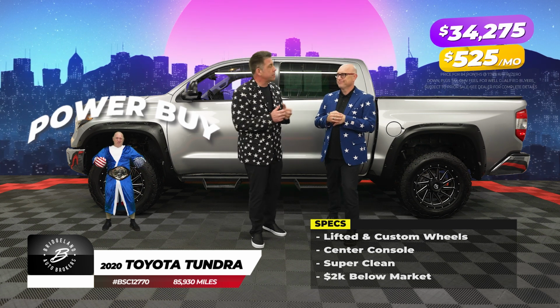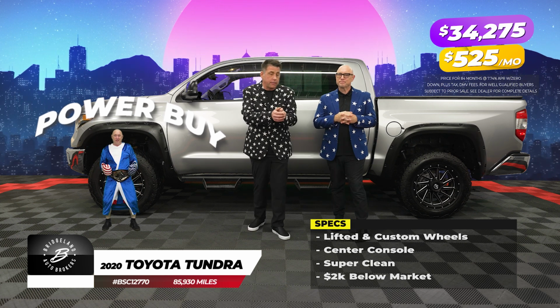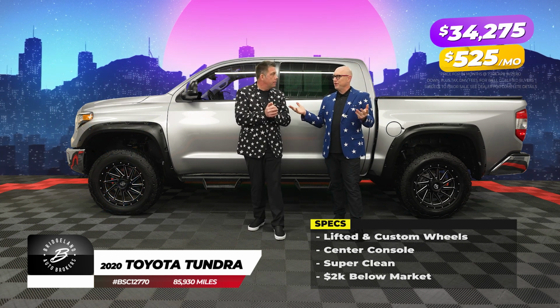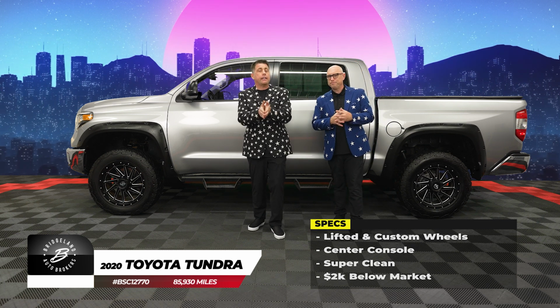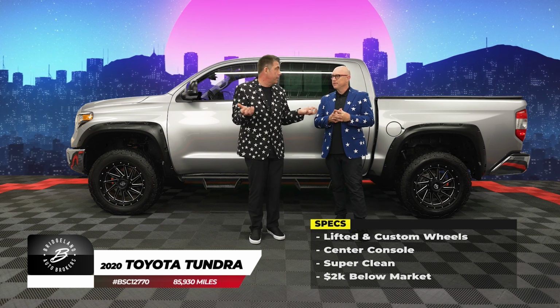$34,275. So this truck typically would be $36,000 to $37,000, and that's what the recommended market price is. I want to say it's around the 36. Listen, with the Tundra, with the lift and the wheels, for payment around $500. Mid 30s on a Tundra, 80,000 miles is like having 40 on a Chevy, because we know how long they last and we know their durability, we know their ratings.